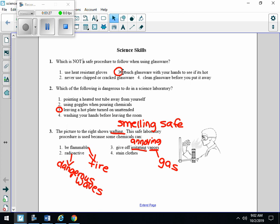So at this point, what's the correct answer? What is wafting, Logan? Good. So which choice means that? Good. Because this is safe to use because some chemicals can give off irritating vapors. They give off annoying gases. They give off dangerous gases. Irritating is going to harm your nose. It's going to scratch your nose and maybe even hurt the cells. Are we good with these? Okay, next page.